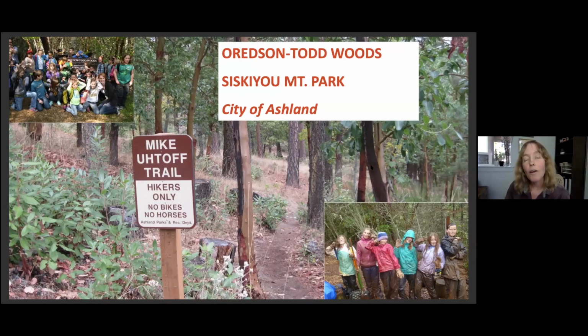We also have a great partnership with the John Muir Middle School. They have adopted Orson Todd Woods, so that means at least 4 times a year they come out to the woods, working with park staff and do stewardship activities like chipping the trails and cutting back blackberry. And our staff always leads a natural science lesson for them. And that's some of the students, a little muddy, working on a very rainy day on the lower right.